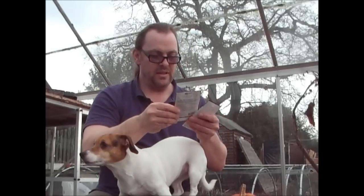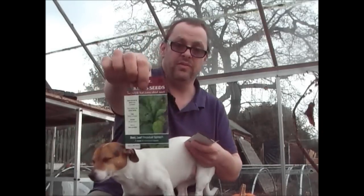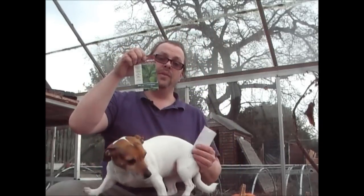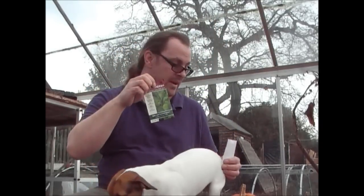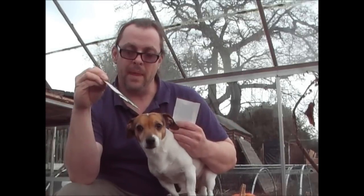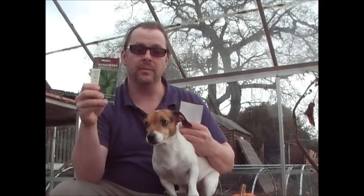Some more spinach. This is beet leaf perpetual spinach. Now this is the stuff I always grow. This is the stuff I've got growing down the bottom. The good thing with this is, it's a good vegetable if you've not grown this before, because you grow it in the year. As soon as it's big enough, come June, July time, probably more July to be honest with you, you can start to pull it. The more you pull it, the more it'll grow. So you can crop it all the way through the year.